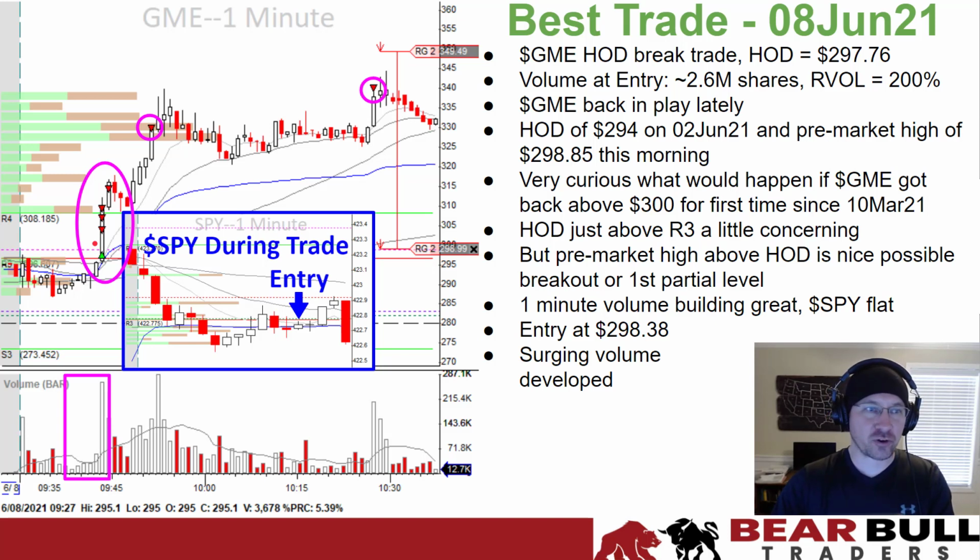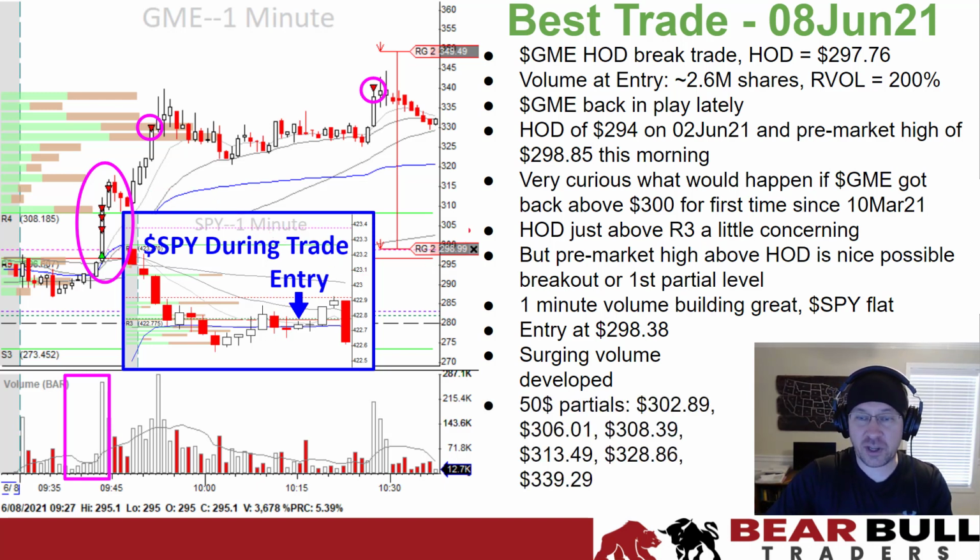And my first 4 partials were completely P&L based, except maybe this one near the R4 level. I might have taken that off there. It's hard to even remember, but I think I did take that off there just due to it being near R4. So 50% partials at these levels. And after the 4th partial, I let it run a bit to see, like, this looked like it could be a silly GME day. Something special could happen. So I let this next one go to close to 330.